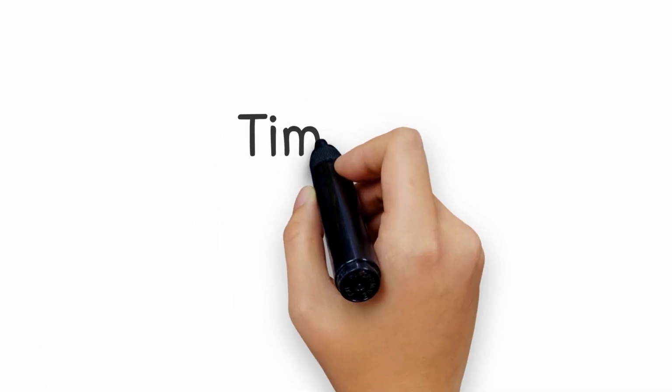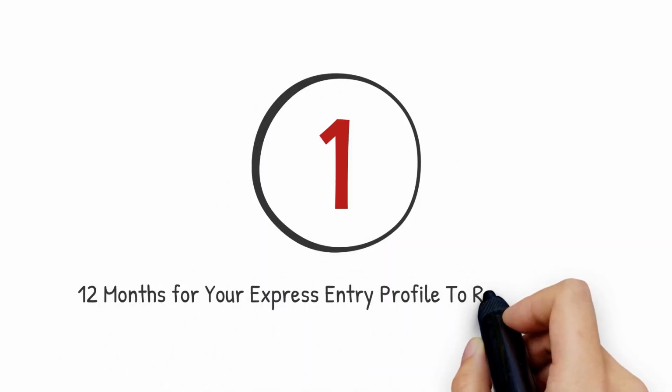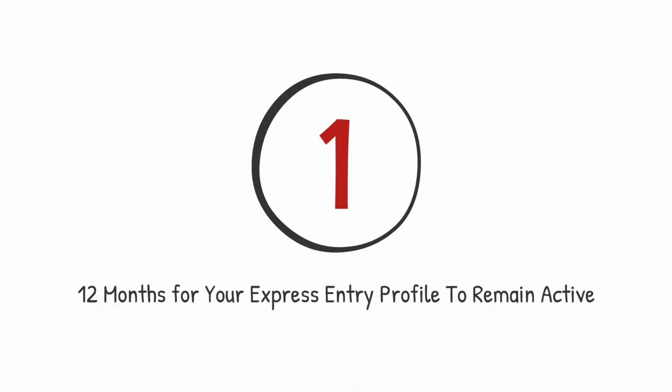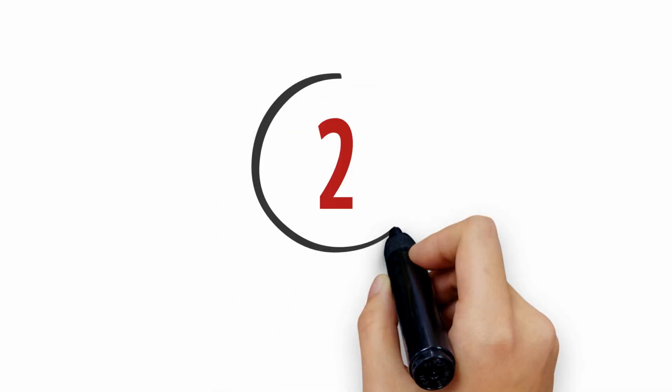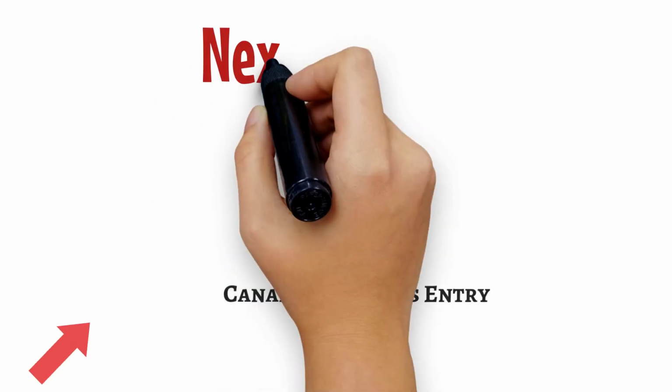So let's talk about the time. How long will it take for you to become a permanent resident? So first of all, it depends on when you actually get selected from the monthly draws. As soon as you create your Express Entry profile, it could be in the second month, it could take up to 6 months or more. Okay, so once you do get selected and you're given an invitation to apply, it can take another 6 months for your application to be processed, and finally you'll be on your way to Canada.